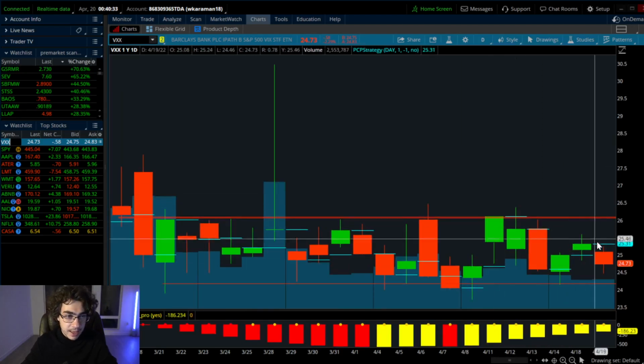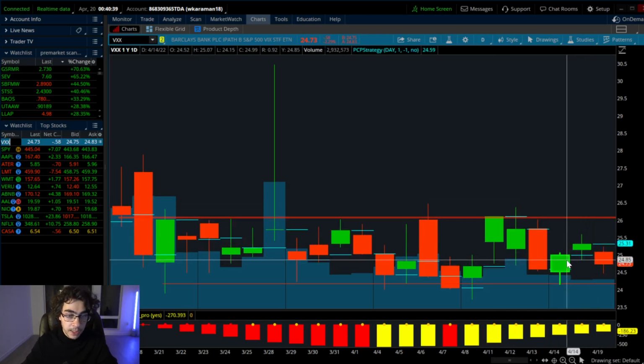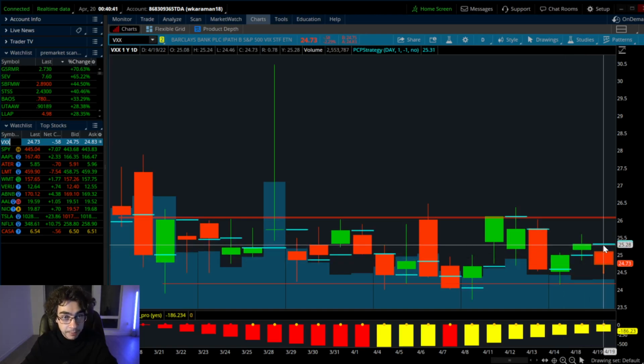With that being said, VIX doesn't look the most bullish right now, but it doesn't look the most bearish right now. I do believe this week we will see a gap fill to 2531. There's a gap to fill 2531. And then that's where I want to see how the VIX reacts, right?